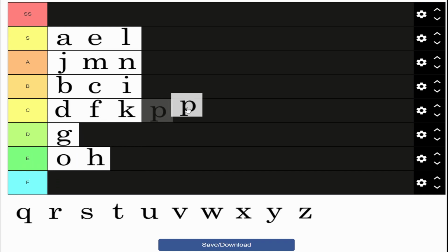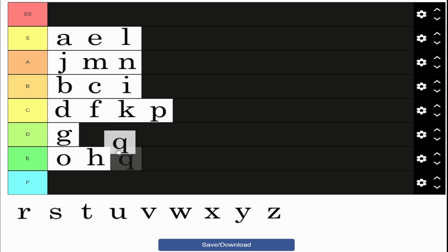P. I put P at C tier because it's okay, but it's not as good as B, C, or I. Let's be real here, boys. Or girls, if you're watching and you're a female. Q. Ew. No, I can't. I'm putting Q at F tier. I'm not a big fan of the letter Q. It's probably the worst letter. Yeah, I think it is the worst letter.